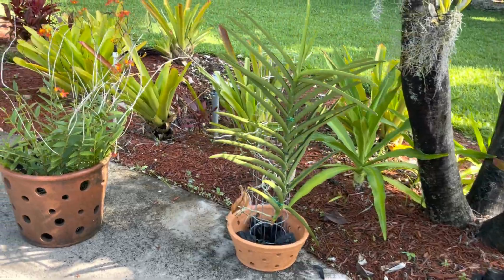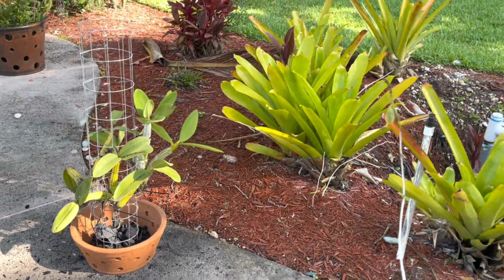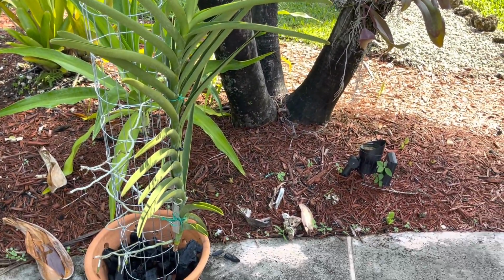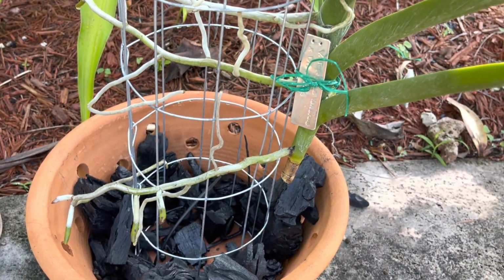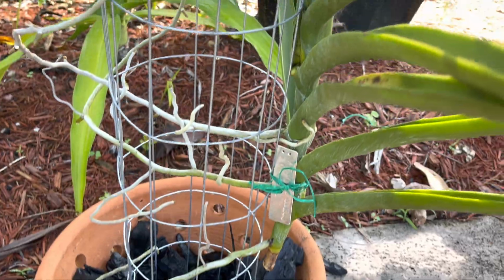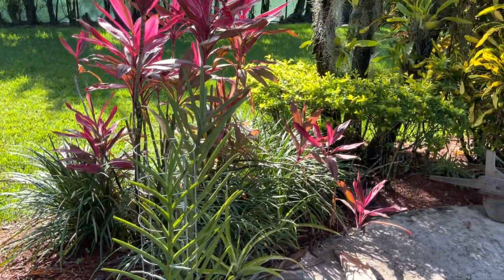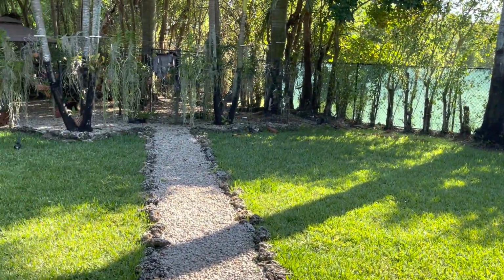And for those that were mad at me because I hadn't done this, I did put the charcoal in there just in case we get some bad weather. I'll have a little bit of weight on them. And then look at these roots, how nice they are, they're hydrated, they're growing. So it's super nice.